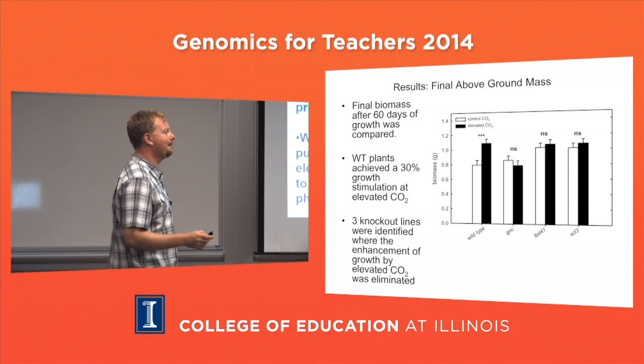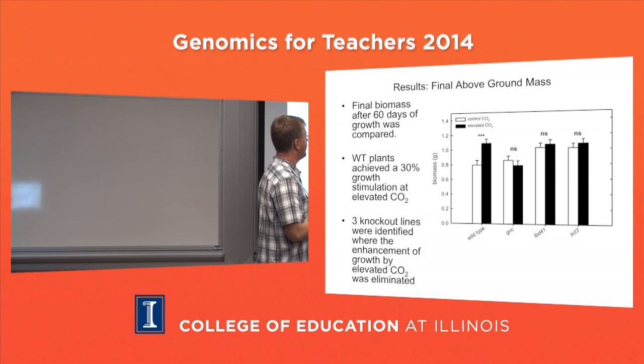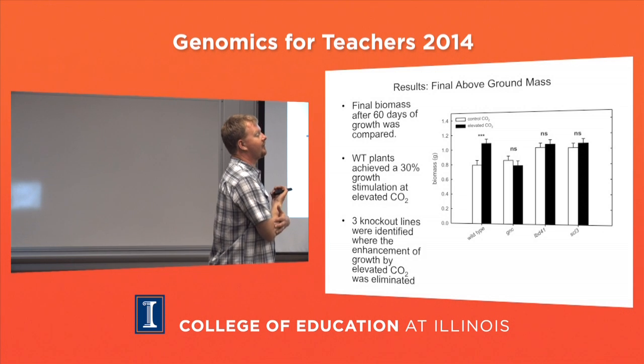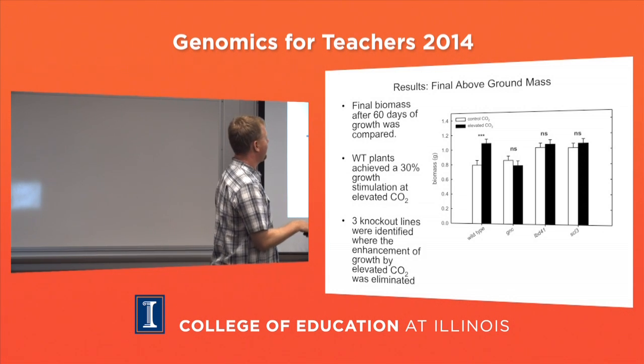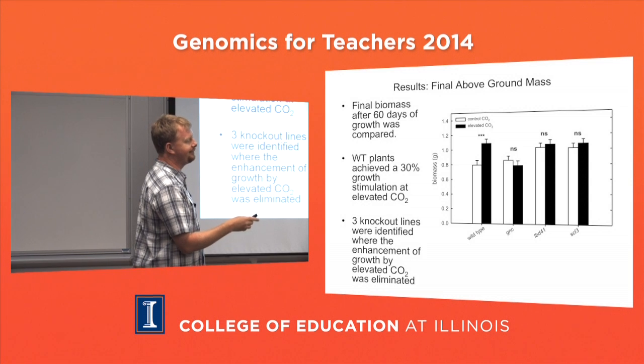On the last 2, under the normal conditions, under ambient, they do a little better under ambient CO2, yeah. So is it just that you're maxing out? Possibly, yeah. And so that's the experiments we're trying to do now. These guys may not be interesting for that reason, but we don't know.